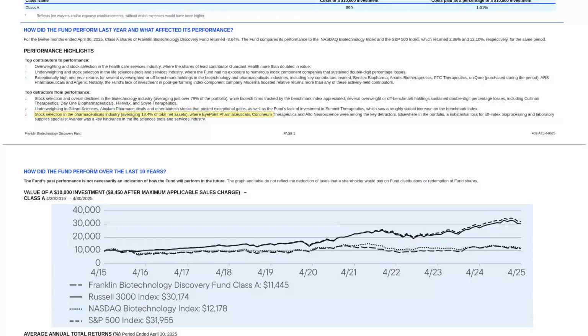Next, it's time for the Franklin Growth Opportunities Fund. The name is exciting. How expensive is this one? About a 0.89% rate. For this, Fund A shares returned 7.85%. Not bad, but much worse than the Russell 3000 at 11.40% or the S&P 500.